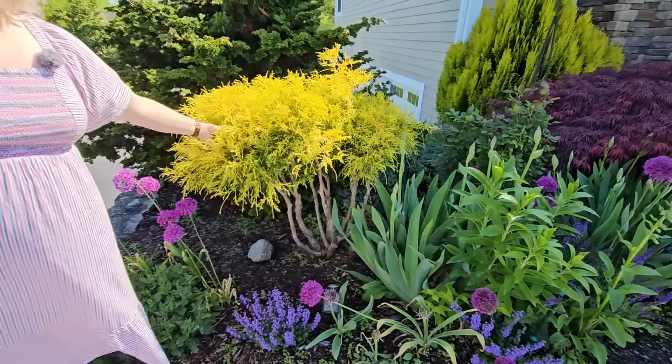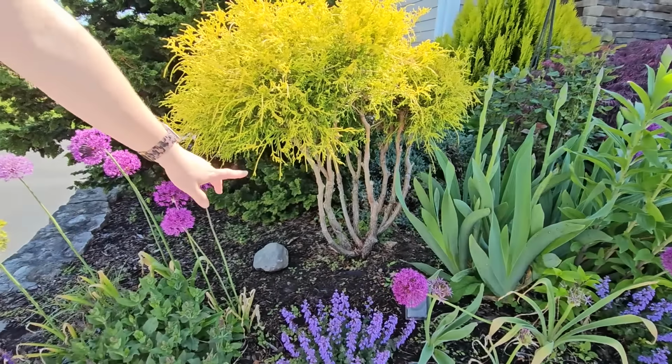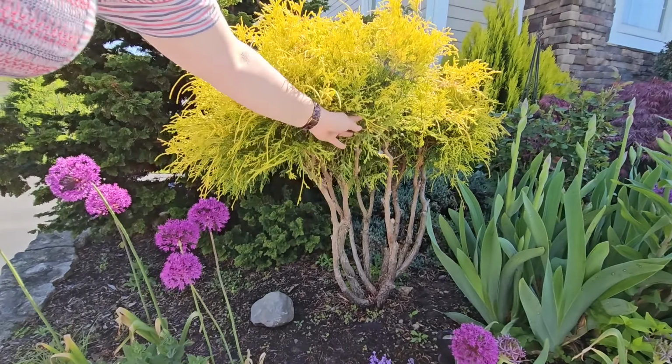And my gold mop cypress, which is one of my favorite gold evergreens in my garden because it's so easy. This one had gotten too large for this space, so I actually had limbed it up and turned it into a little topiary tree. And I think it turned out really unique and I really love it. I get asked about this often in garden tours and in videos, and it's just a regular gold mop cypress. Gold mop false cypress is what you'll find them called at the nursery.